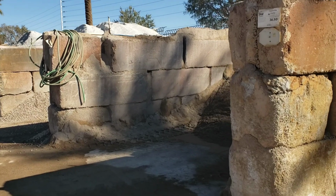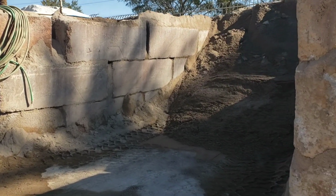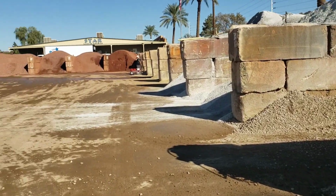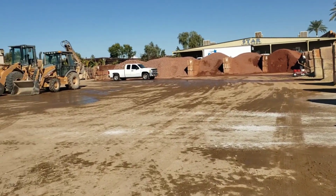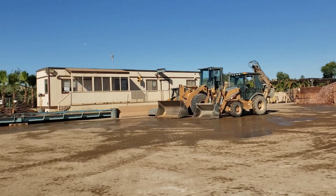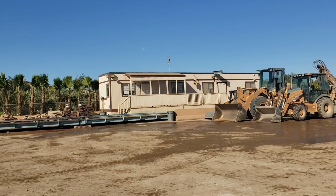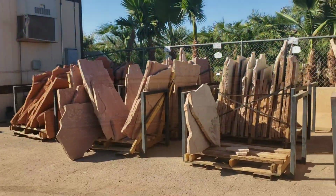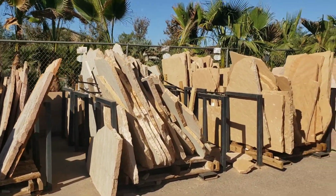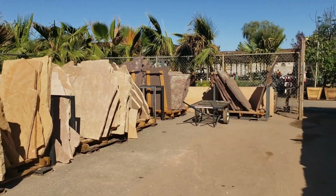So yeah, here's, well, this is just some dirt. What the heck? Oh, I guess I can access the nursery from this area, so that's what I'll do. Oh, there's the trailer. Okay, so I'm okay to be over here. All right, looks like you can buy some slabs of goodness over here. And it brings you right back into the garden center area.